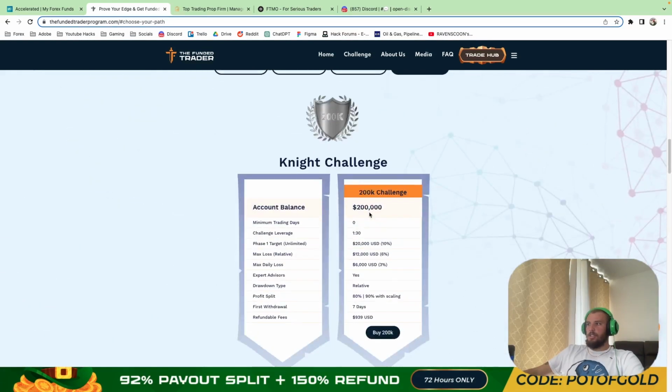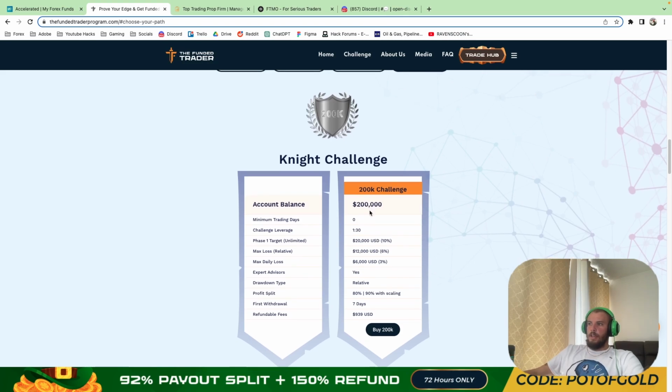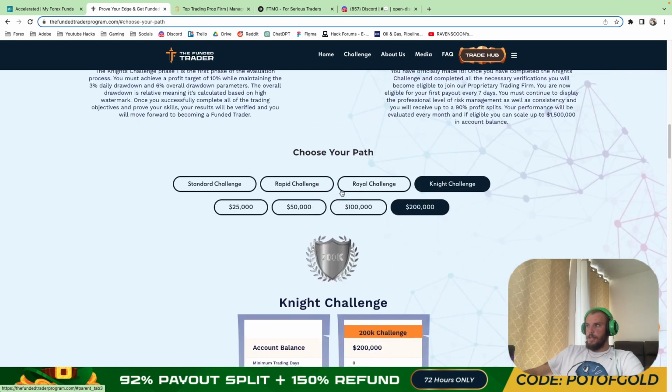Okay, they have the Night Challenge, which is very interesting to me. This one it's only 1 phase, but it's 10% gain. You hit that 1 phase and you're unlocked, and then you can lose 6% total or 3% in a day.